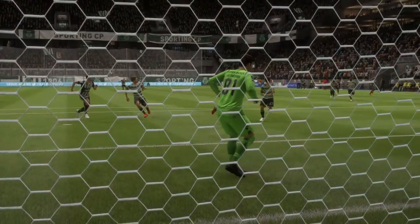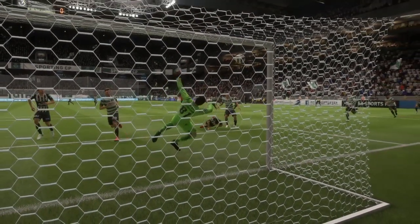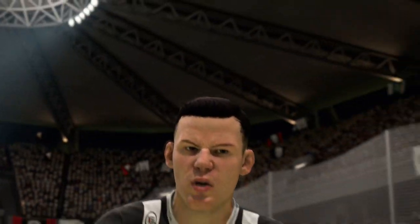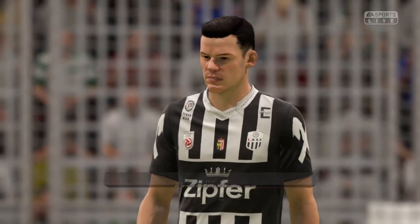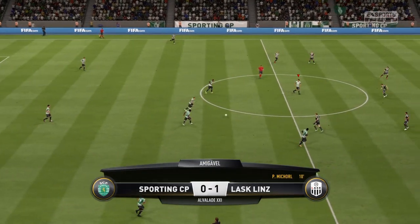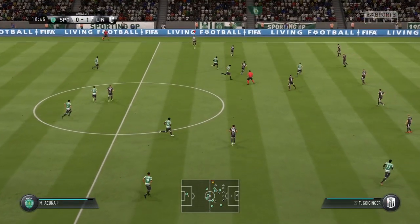Well, let's take another look at the goal. And that has opened the scoring. 1-0 here. Acuna.